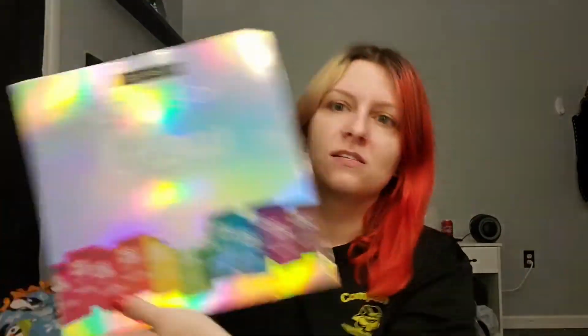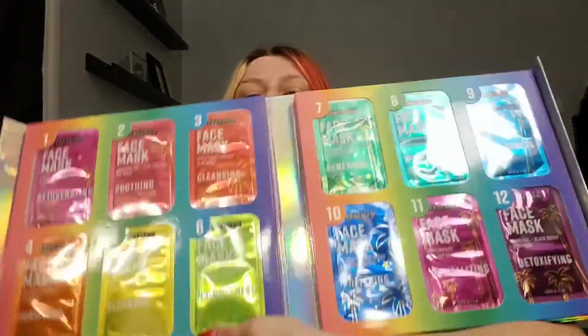So this is what this looks like. It's cute and holographic. On the back it says what masks are in here. I have really not read anything on it. I've really done nothing except open it up. It has the rainbow going on. Again, I didn't read any of them. I was just like, oh, this is pretty, and closed it right up like this. So let's go ahead and open the 12 Days of Beauty.